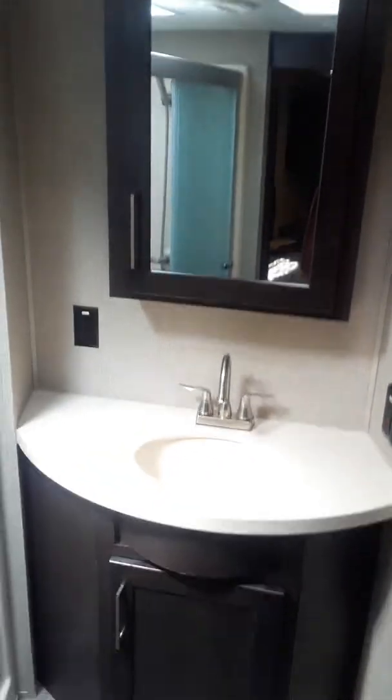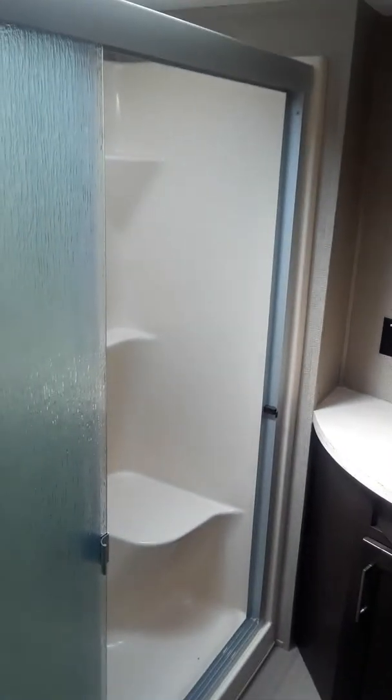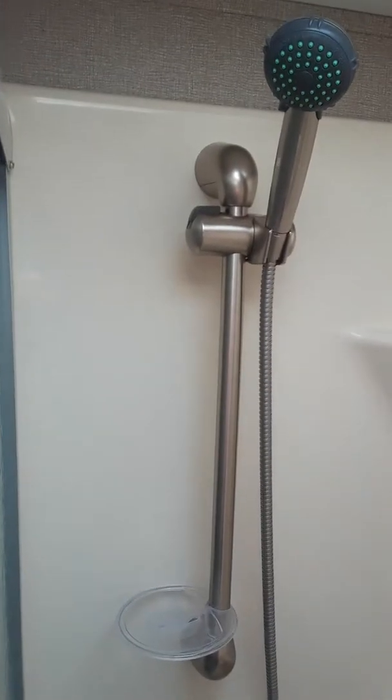Very nice vanity. Medicine cabinet. And then I like the, look at the shower. That's pretty nice. Okay.